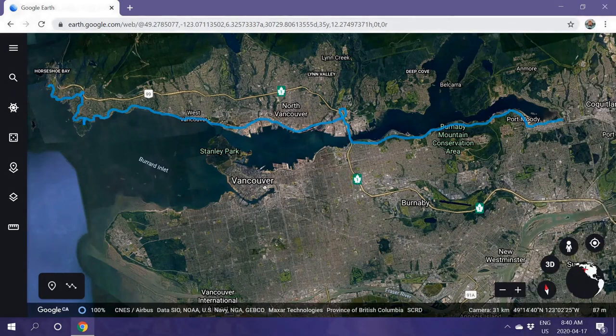Today's ride is going to take us along the coastline of the very beginning, or the very end, of the Pacific Ocean. Starting at Rocky Point in Port Moody, I'll follow the coastline, then cross the Iron Workers Bridge, and then follow the coastline of North Vancouver into West Vancouver, all the way to Horseshoe Bay.